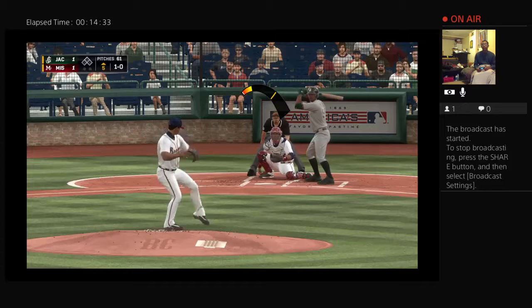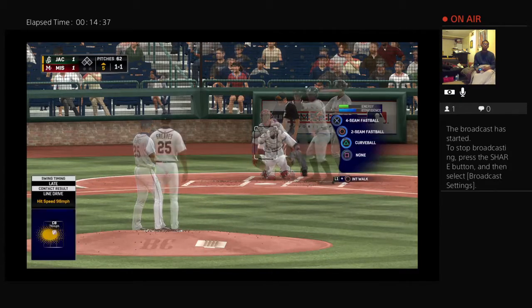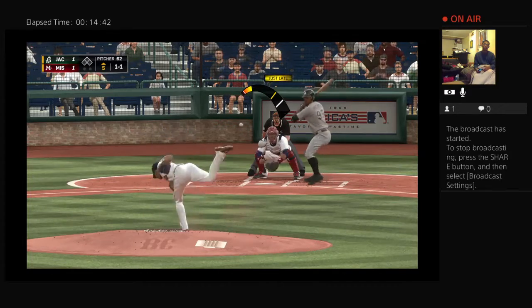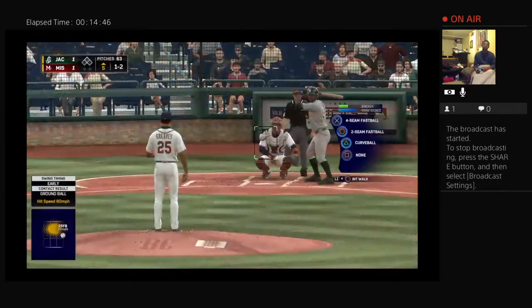Now. 1-0 count, here it is. And this is sliced foul into the stands in right, out of play. From the windup, the 1-1 pitch. Fouled off again, and now he's in a 1-2 hole.